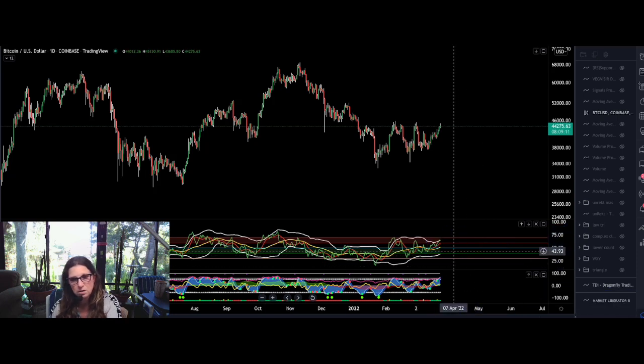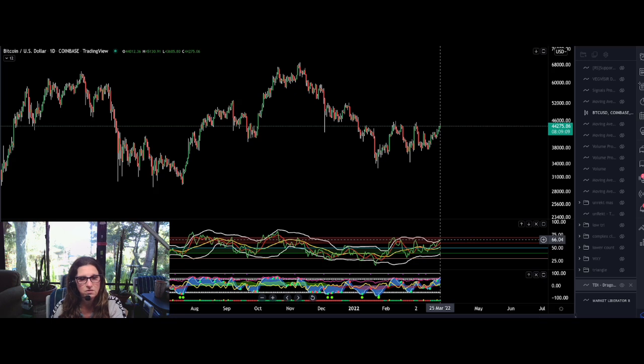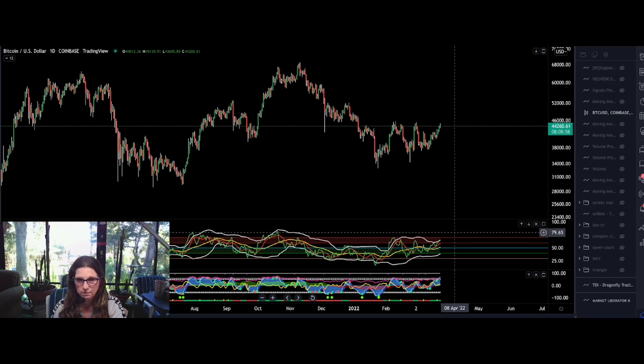If it doesn't, we're going to get rejected again at 70 and come back down. Hopefully it may hold 40 and try to kick up to 70 and transition, but we'll have to wait and see.